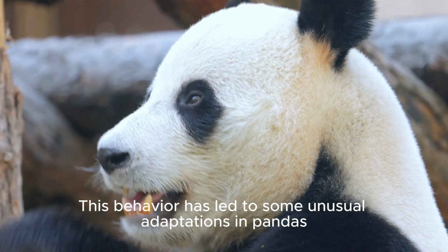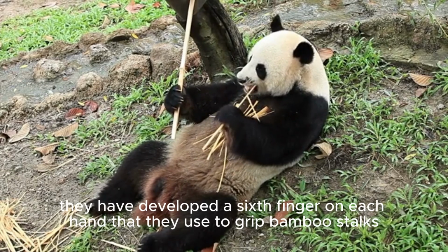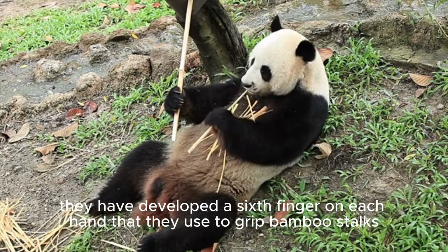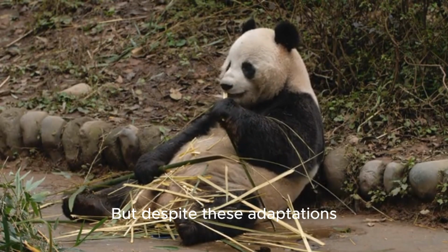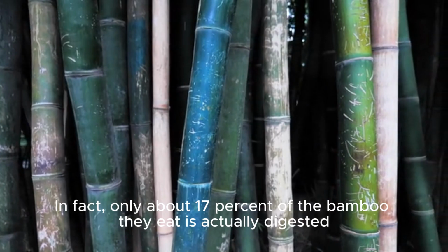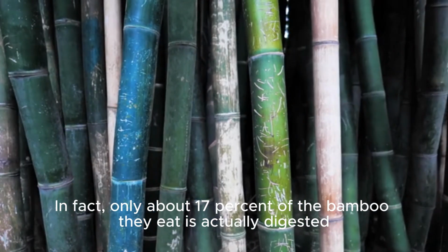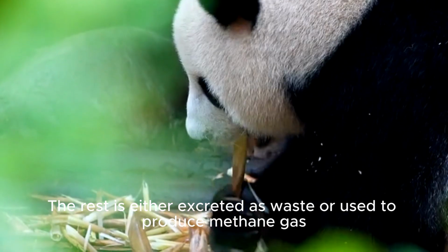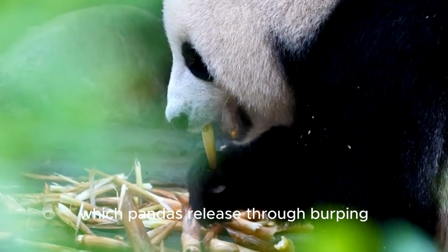This behavior has led to some unusual adaptations in pandas. For example, they have developed a sixth finger on each hand that they use to grip bamboo stalks. They also have a specialized digestive system that allows them to break down cellulose, the tough fiber found in bamboo. But despite these adaptations, pandas are still not very good at digesting bamboo. In fact, only about 17% of the bamboo they eat is actually digested. The rest is either excreted as waste or used to produce methane gas, which pandas release through burping.